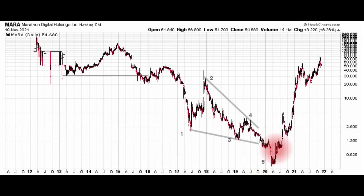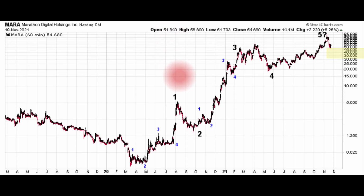2020 low. And it looks like a beautiful, trendy five-wave move. Apparent, without even labeling it, it looks like a 1, 2, 3, 4, 5-wave move. So let's go ahead and zoom in and look a little bit at this move here. And this is that five-wave move. We can subdivide it every which way. So we're fairly confident in this labeling here that we had a first wave, a second wave, a third wave, a fourth wave, and then a fifth wave up off the 2021 low.